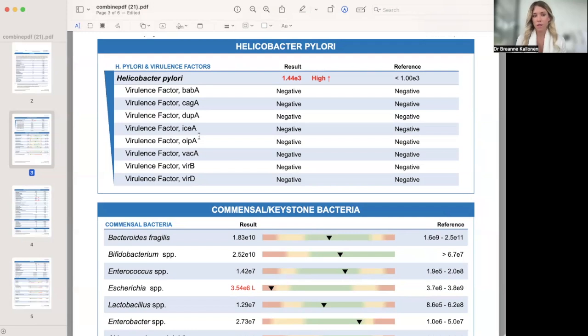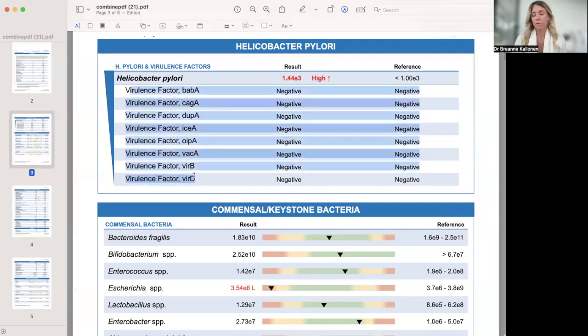So the other thing with H. pylori is you can have different virulence factors. And what this means is how likely is the bacterial strain that you specifically have to create a concern. So the strain specifically that this individual has doesn't have any of the virulence factors. So it's unlikely to be very difficult to treat. We're not seeing increased risk of the cancers associated with H. pylori for this strain in particular.